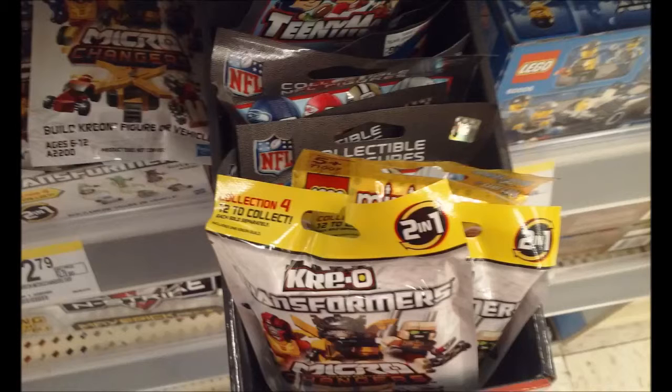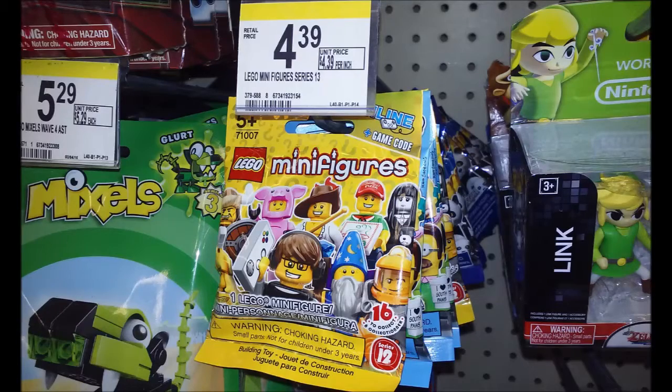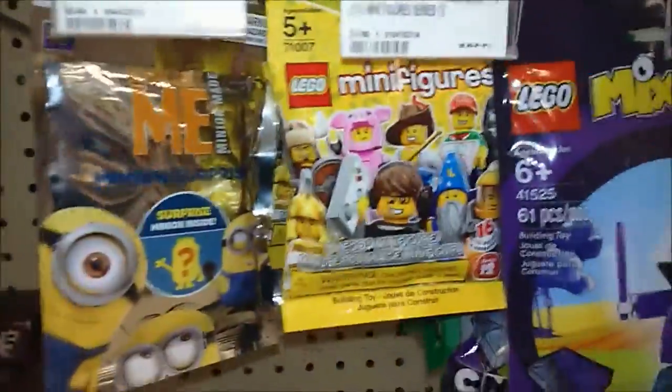Luckily for me, I already collected all of season 12, and of course, if you guys haven't seen that review, it's annotated somewhere. But anyways, that's all I need to show you guys. Hopefully you understand and know that it's a good idea, just in case, to go check out your Walgreens, even if it doesn't even carry Lego minifigures, which is weird because sometimes they just don't know what they have.